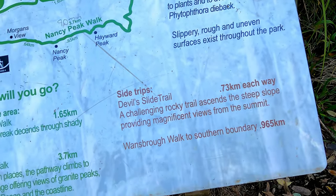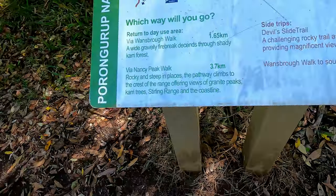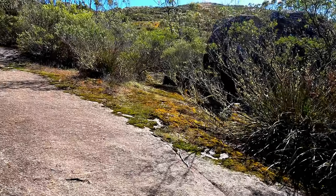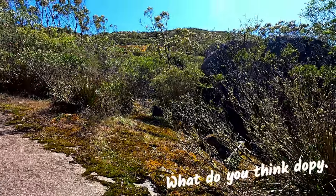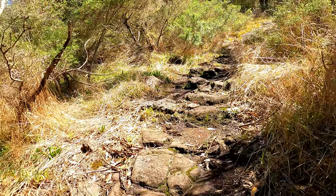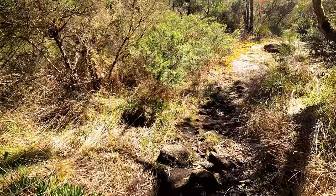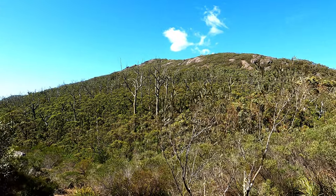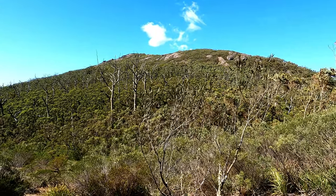0.73 kilometres. Oh, well, I came up here to see these. So. See what this steep rocky one is like. I got some water with me, that's good. Boy, I wonder if it's up there. Ooh. I wonder if the other walks are way up there. Boy, I didn't realize how high it was.